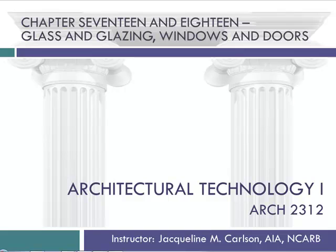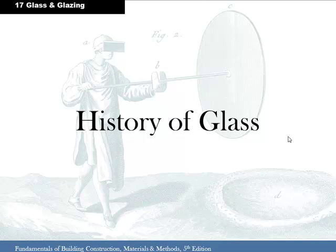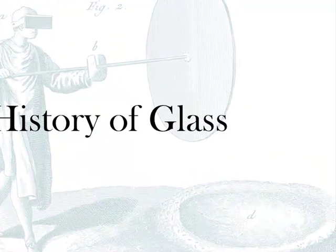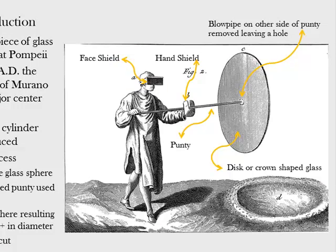All right, so let's go over 17 and then we're going to do a little exercise. Okay. So 17 and 18 are about glass and glazing, and then exterior wall systems. And like I said, this is all online so you can read it yourself. I'll just try to hit the high points.